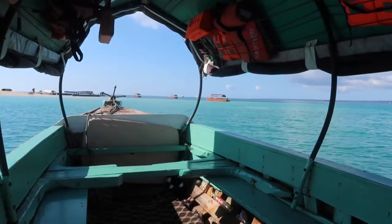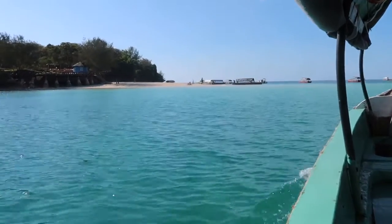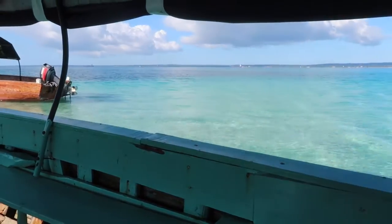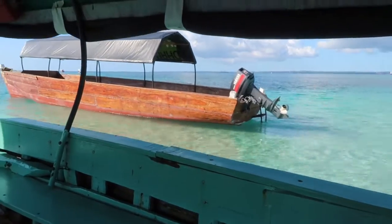All right, we're on approach. Pretty water. That's some mighty clear water. I bet it's like that on the other side of the island too. I mean, that's really clear.